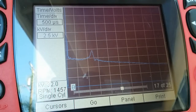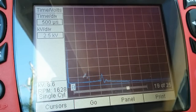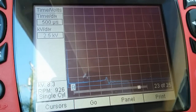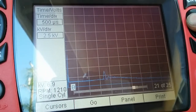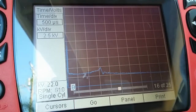So after frame number 17, it dropped. Look at our kVs, it was at 0.1 kVs. And then went back to normal. Burn times within 1.5. Still, look, that's a good waveform after the event happened. But let me go back to that frame 17 and let's look at the voltage after the spark.